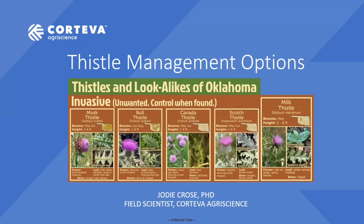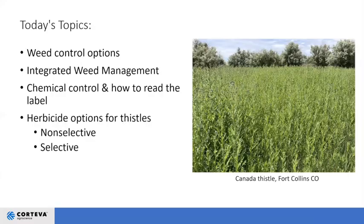So it's great that we're all interested in this education and trying to get out there and do something about it too. Some of the things that I want to talk through today, first of all, I want to mention different weed control options. Even though I work for a pesticide manufacturing company, which means I work primarily with herbicides, I'm well aware that there are plenty of other options out there, and I'm definitely an advocate of utilizing all the tools in the toolbox. I also want to discuss integrated weed management and some of the benefits that we can get from those practices.